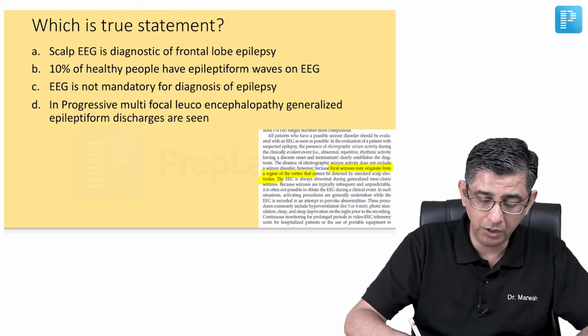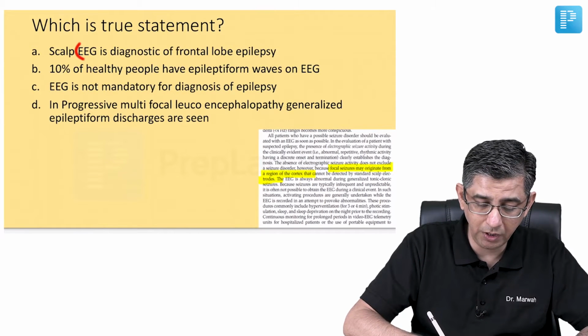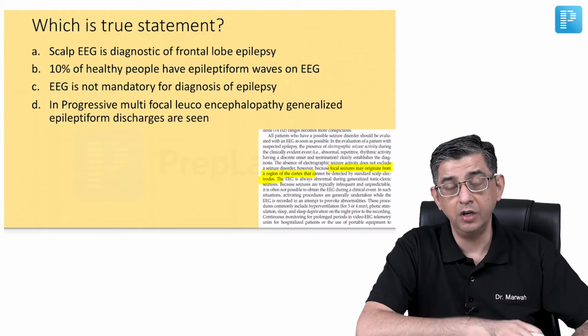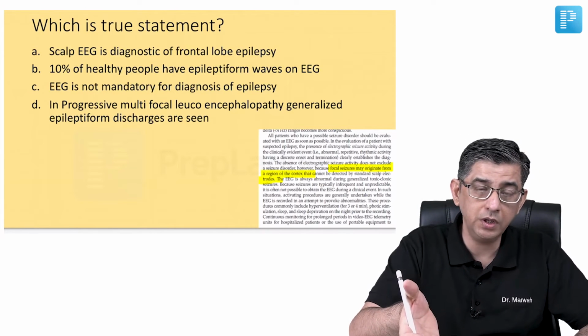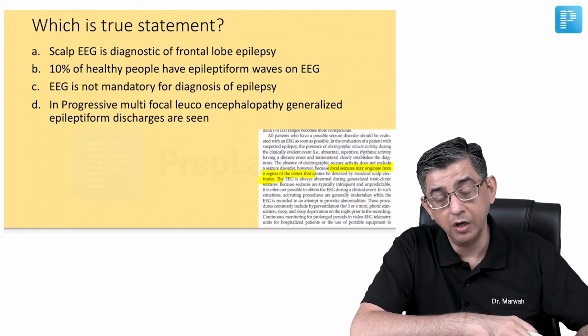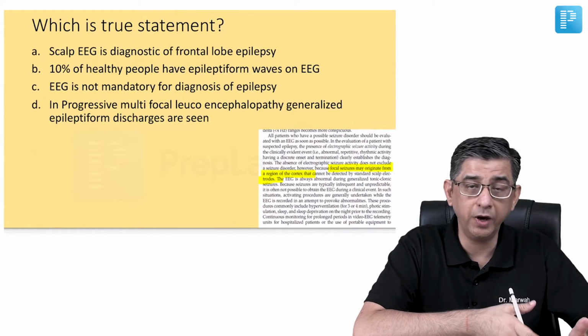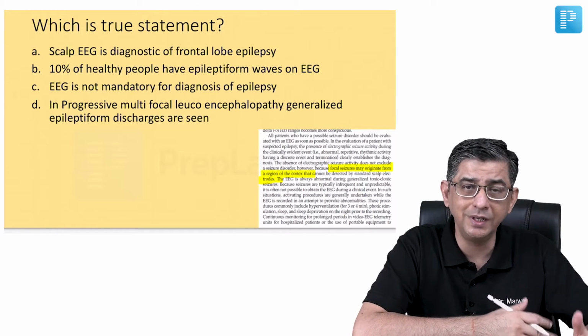Now my point is, EEG is obviously a good test, but EEG will pick up findings only when the person is having an episode, no? If a person is not having an episode, EEG can be normal also. In fact, most of the time, focal lesions can be missed by an EEG as compared to a GTCS.